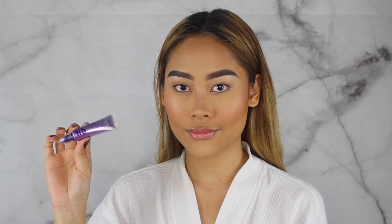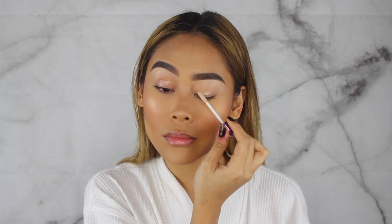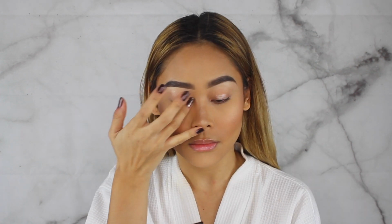Now finally going into the eyes, I'm going to be using my Urban Decay Eyeshadow Primer Potion in Original and just putting a little bit of product on my eyes and spreading it on with my ring finger. This helps prevent eyeshadow fallout and helps the eye makeup last longer.